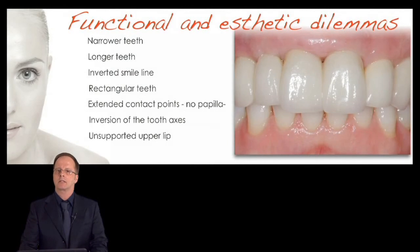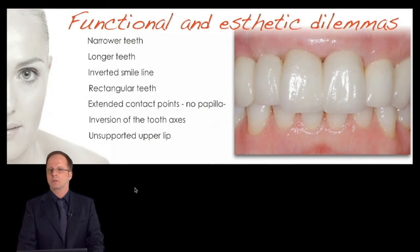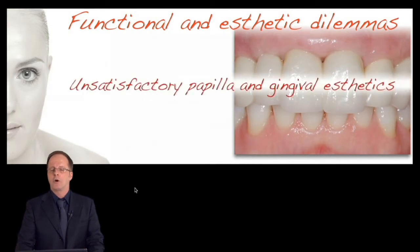We have functional and aesthetic dilemmas. Often when we approach surgical procedures, we get a lot of bone and soft tissue augmentation, but still when we have to proceed with our prosthetic approach, we have to deal with narrower and longer teeth. We have an inverted smile line. Often we have rectangular teeth because we don't have the papilla, so we have to extend our contact points more apically. We have the inversion of the tooth axis and, in complicated cases, an unsupported upper lip. Above all, we often find ourselves with an unsatisfactory papilla and gingival aesthetics.